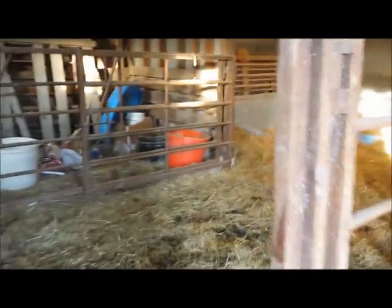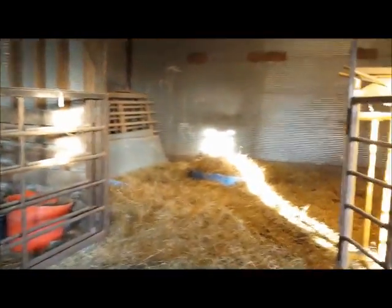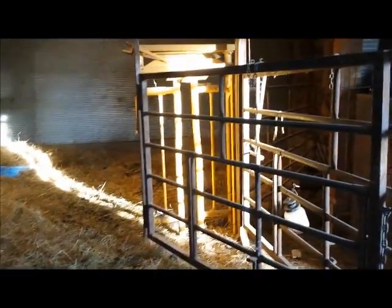This place is designed for cattle. It's just a temporary home for the alpacas, but that's why there's the gates and panels set up the way that they are.